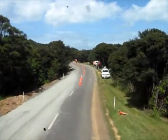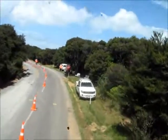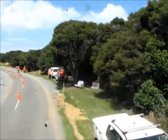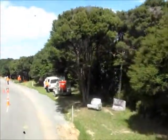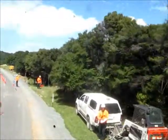There are a lot of good nature bushwalks in this area as well. If you want to take a walk down to the Cascades, it's about a 20-minute walk. But be careful because the walk tracks are quite gravelly, so it is advised that you have proper walking shoes if you do want to go down there.